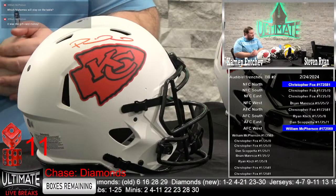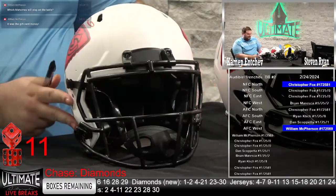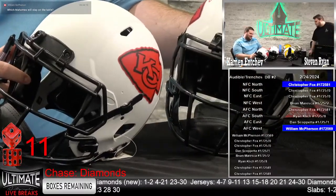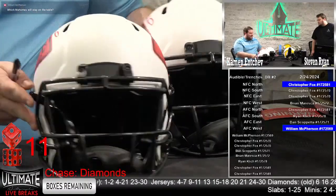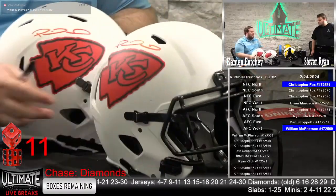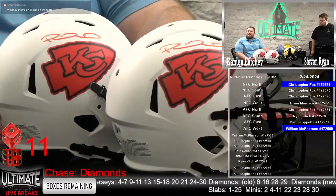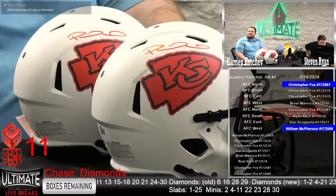Which Mahomes will stay on the table? Who won the last Mahomes, Steven? No, it was Mark Taylor, I think. Oof. Which one has a better auto? Because this one's got the red fully in. This one doesn't have the red fully in. It's actually slightly different, the 2 autos. Look at this. The way that one is right there. Speeding through that one. Right?